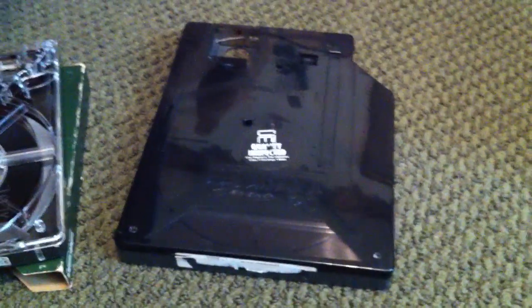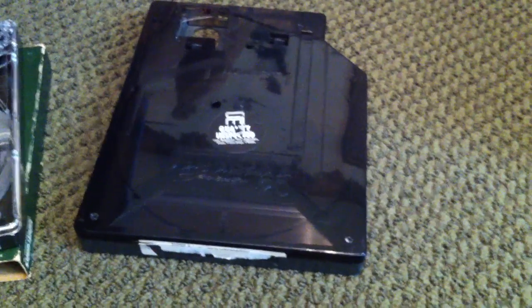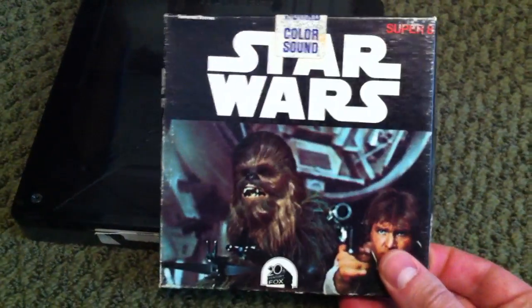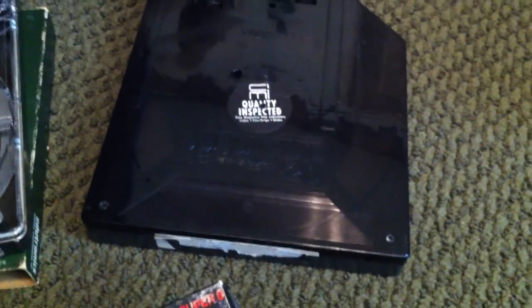So, the cartridge that this unit came with had some kind of promotion for an electrical company selling electrical parts. But I thought it would be fun to get something a little more exciting. So I also found this Star Wars short on eBay, made by Ken Films. It's really faded, but it makes the experience a little more interesting than watching a sales promotional tool. So let me show you the beast here.